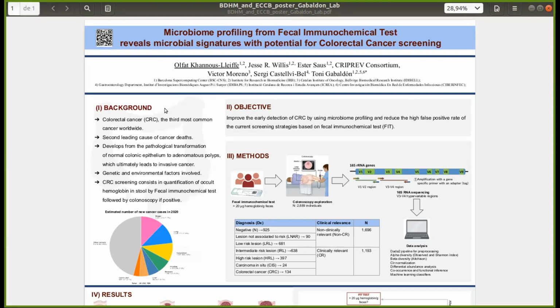So let's start. Colorectal cancer is the third most common cancer and the second leading cause of cancer deaths worldwide, its incidence being a healthcare challenge. It is known that most cases of this malignant disease develop from the transformation of normal epithelia to adenomatous polyps that ultimately lead to invasive cancer. This process is gradual and involves both genetic and environmental factors. Several studies recently suggested a potential role of the microbiome in the origin and development of this disease.